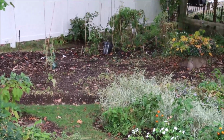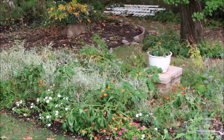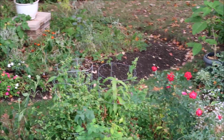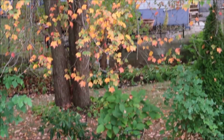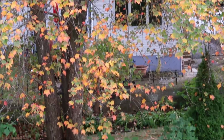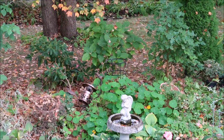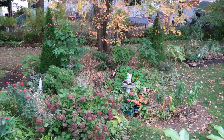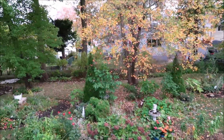My husband has been working on that section there. We've gotten a little bit further ahead. We can see some other changes happening in the garden here, and we can see the brilliance of the color of the leaves here. It's such a beautiful sight. Absolutely beautiful.